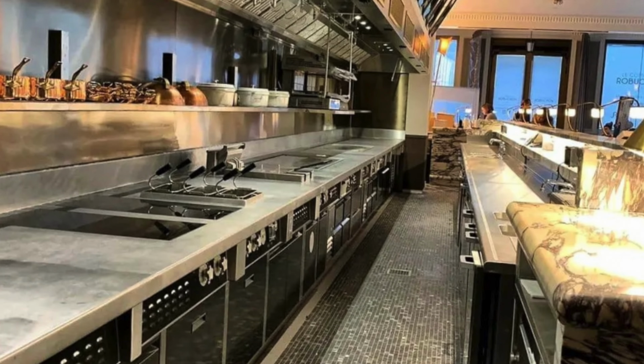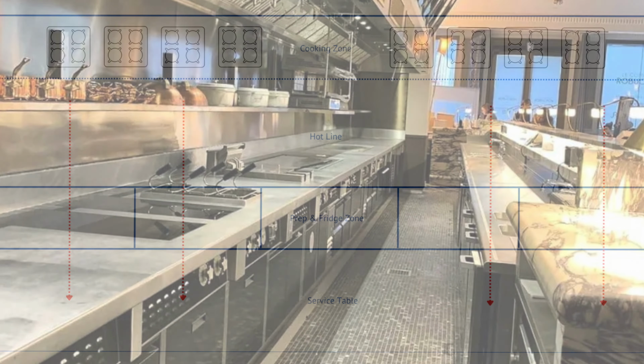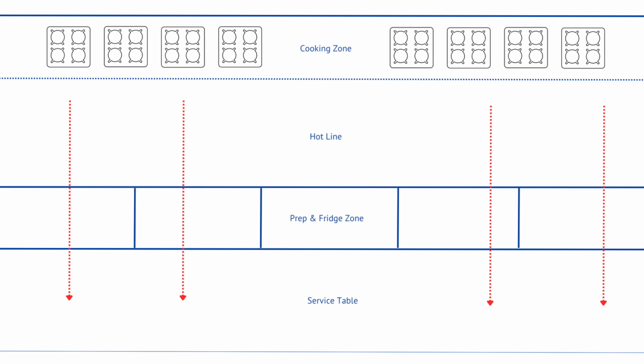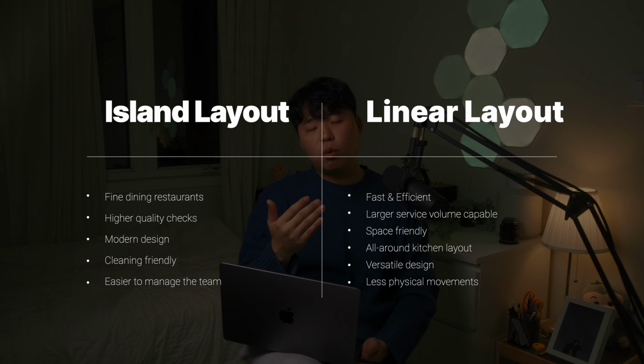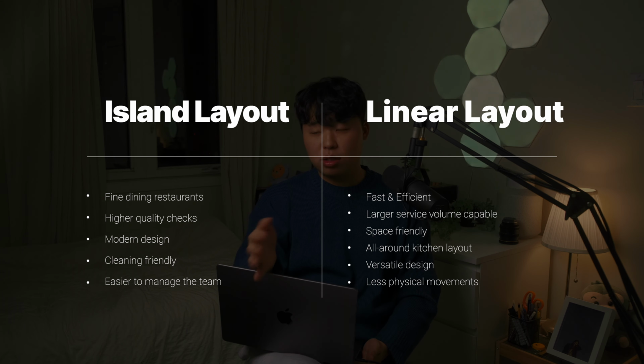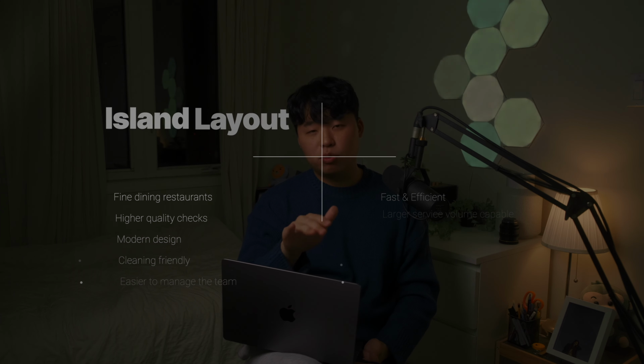As you can see from the name, the linear layout is just a straight line layout, which is probably the most widely used layout across the whole world, by most restaurants that we see everywhere. The island layout is often used in more upscale and fine dining restaurants where they have to quality check at a higher standard than most restaurants. If it's not that kind of restaurant, I believe this linear layout is probably the most ideal layout for restaurants to use, and here's why.